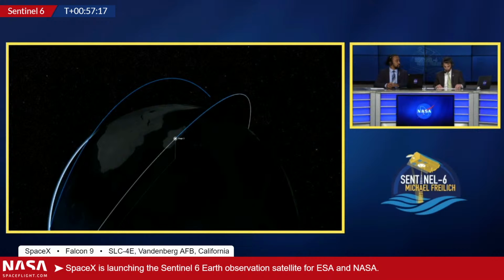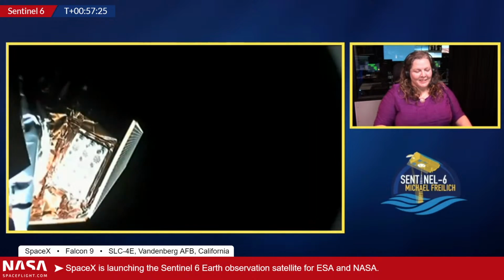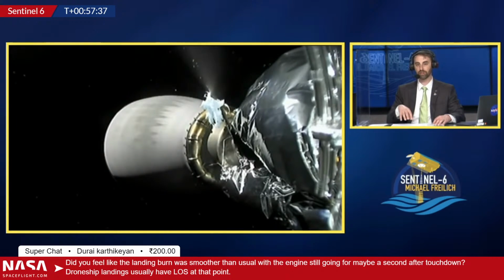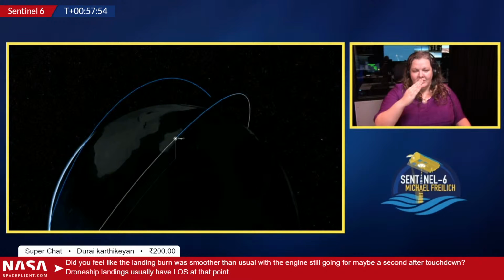No worries. We do have a super chat question here. Do you feel like the landing burn was smoother than usual, with the engine still going for maybe a second after touchdown? Drone ship landings usually have LOS at that point. The engine does usually continue burning, sort of like during its shutdown phase. Obviously, it's not an instantaneous process of shutting down a rocket engine. So a lot of times, the engine is still sort of firing as the legs touch the ground. Falcon 9 does land using a maneuver called a hover slam, which basically means even at the lowest throttle setting, it still has a thrust to weight ratio greater than 1, meaning it is still accelerating upwards when it lands, or decelerating.